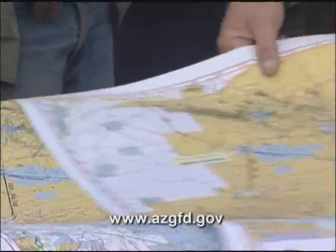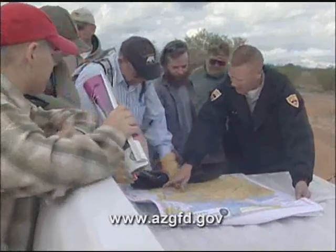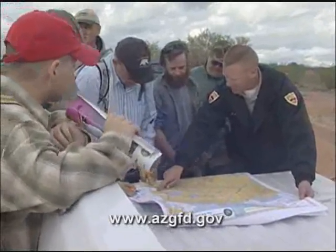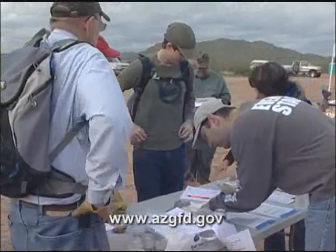Sadly, there are plenty of sites out here that need to be cleaned up. So Craig Heath, the wildlife manager for this unit, Unit 42, organized an effort to clean it up. What we're doing out here today is a unit-wide cleanup that I came up with probably about a year ago, the idea for it.